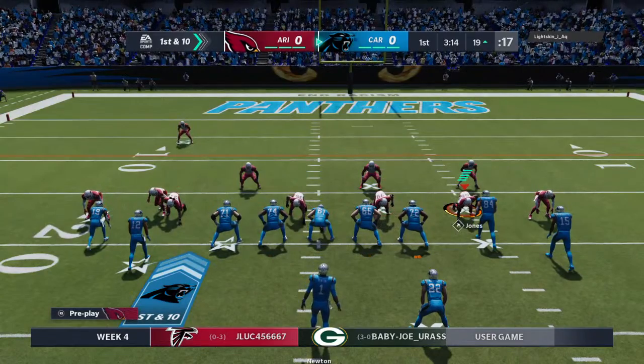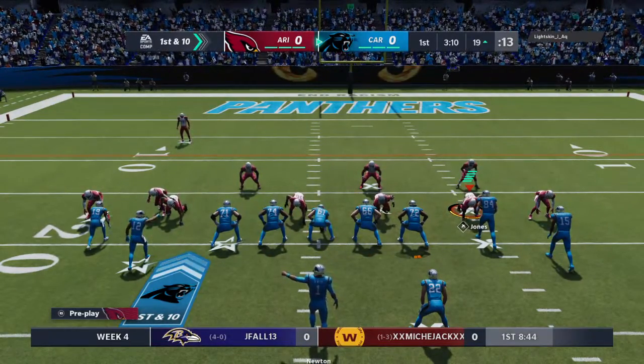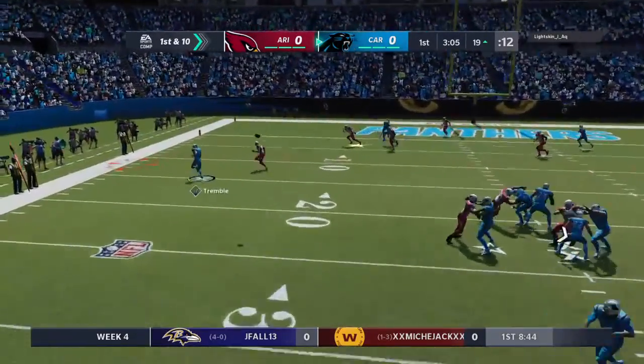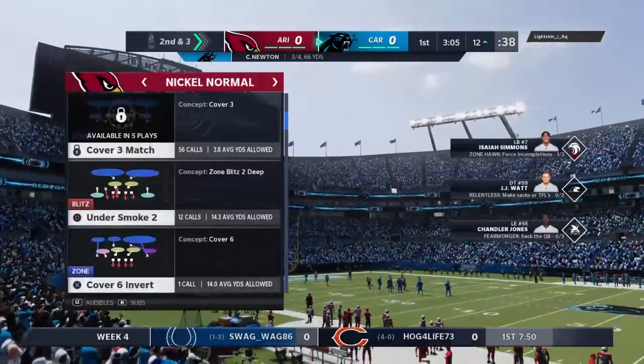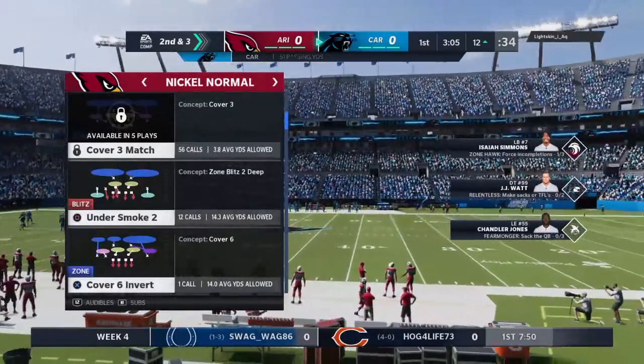Let him know. Great. You got tight. Gun. From the red zone now, Newton. Firing quickly here, and that's complete. And he'll be out of bounds, taking it just shy of the 10 at the 11 or the 12.